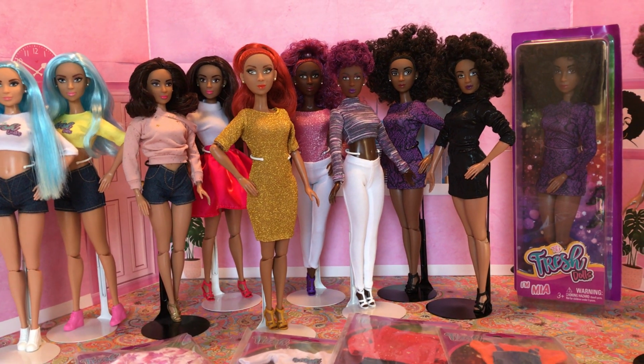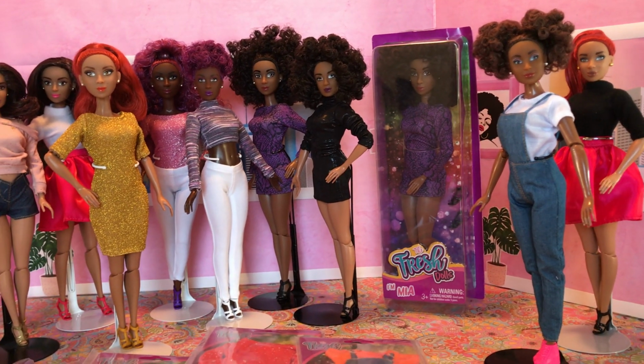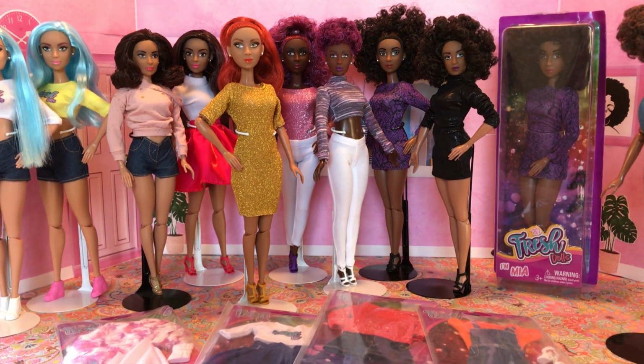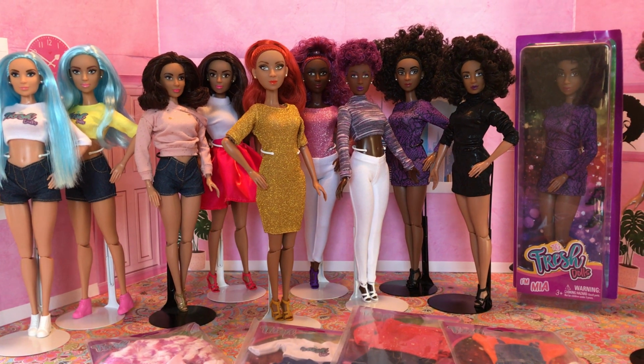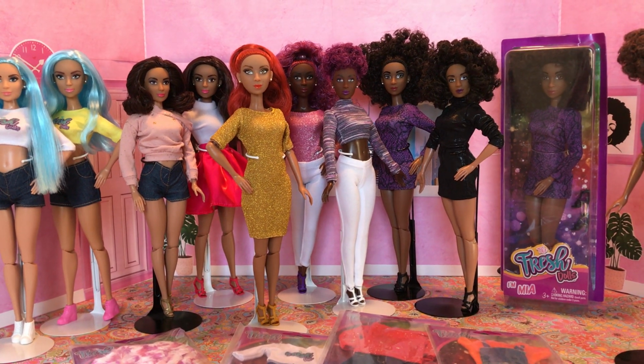Overall, I like the dolls now, and I think they're cute, and I would recommend them. I really would. But you have to just get the facial screens that speak to you and watch out for those paint defects because they're out there.